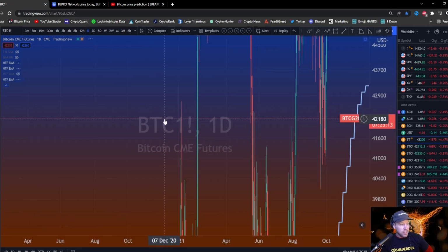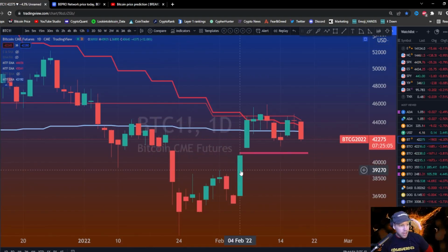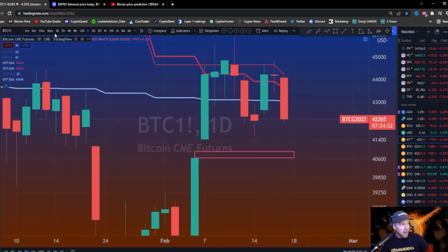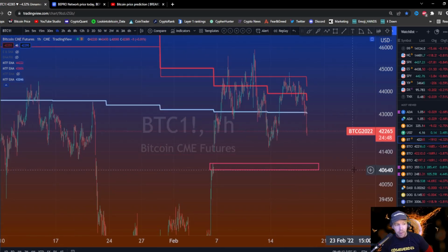Let's go to the daily chart here. To get filled on a technical basis here, I need to hover over this, look at the daily closure, which was 40,640. I will make this box from the body at 40,640 up to the top, which is 40,900, and now we can go back to the smaller time frames, and this is likely where Bitcoin price is going.